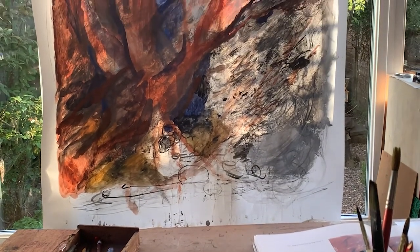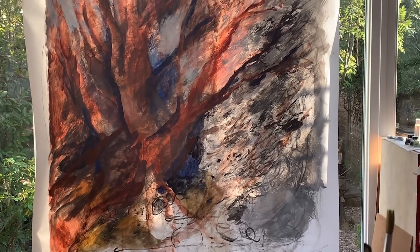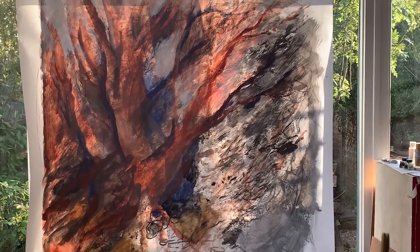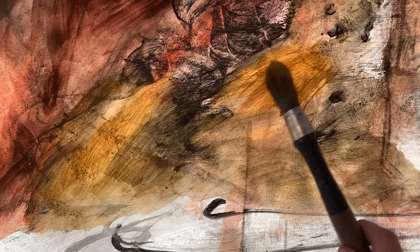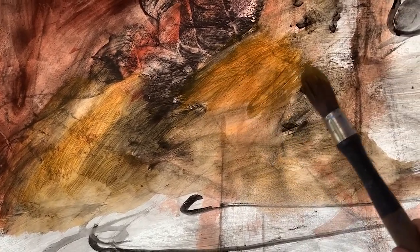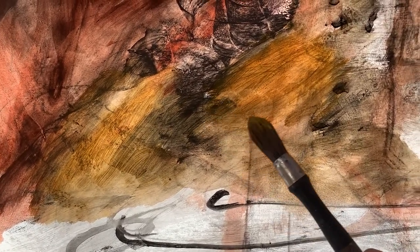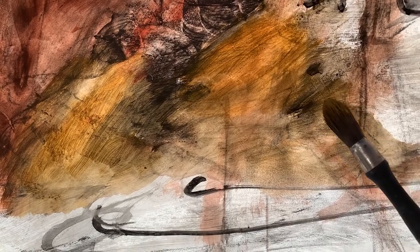I have introduced another colour now, an ochre, because I think when it mixes with the graphite and the charcoal that I have underneath, it will actually turn more into a raw umber, or broken yellow anyway, but it will stay earthy.